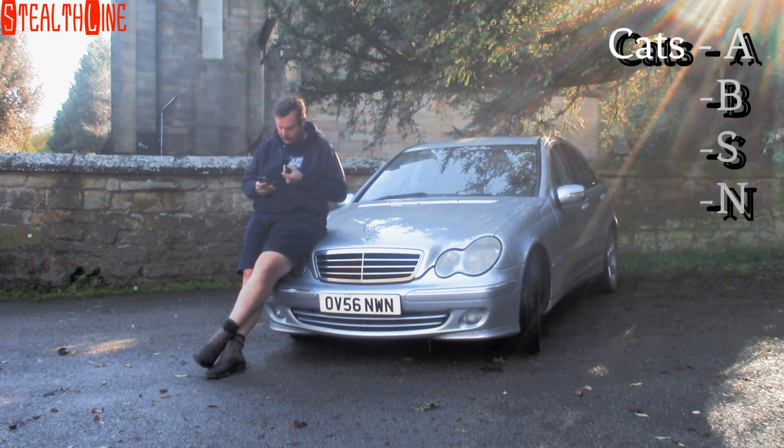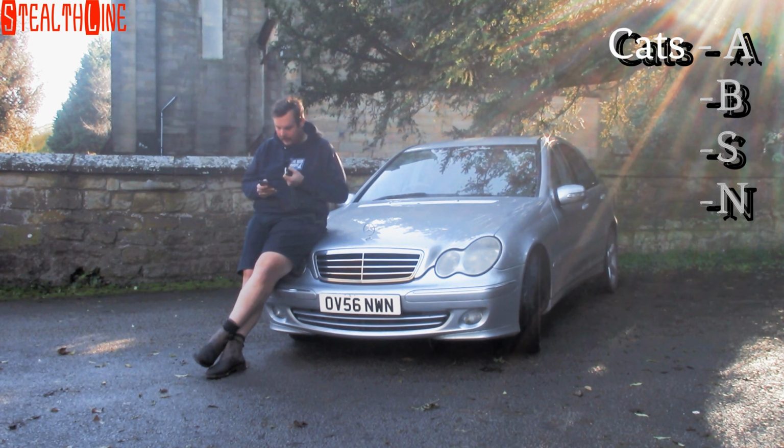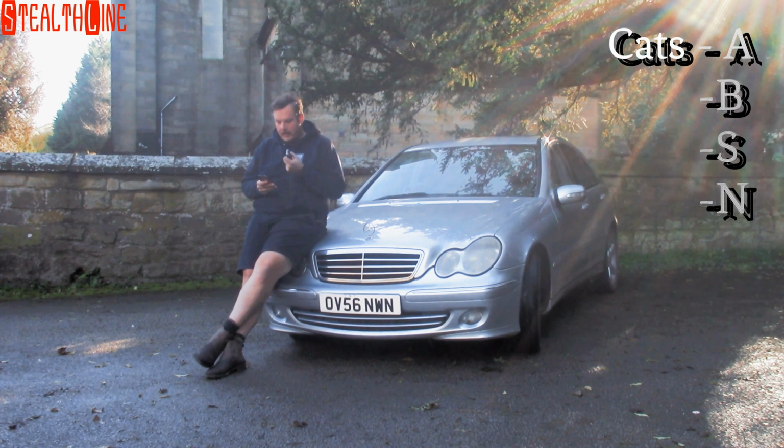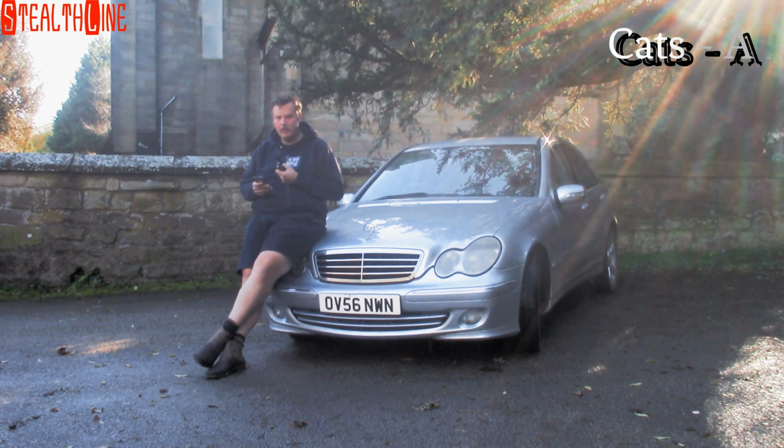Didn't really plan this. So a Cat A has suffered severe structural damage and cannot be repaired. A Cat B car cannot be repaired, but it can be stripped for parts. Cat S, structural damage that can be repaired, and Cat N, non-structural damage that can be repaired. So we'll begin with a Cat A. A car has suffered severe structural damage and cannot be repaired.